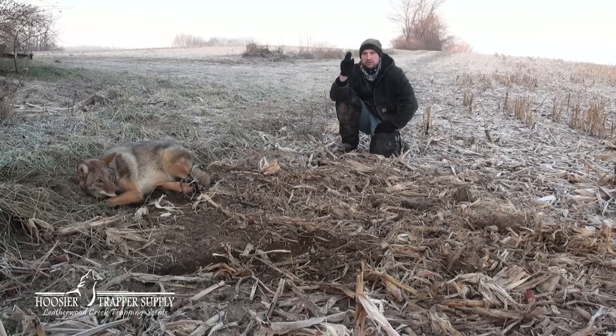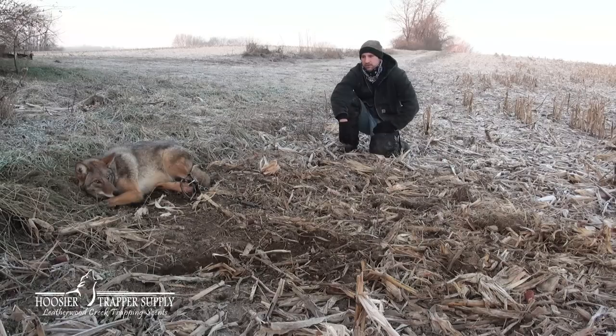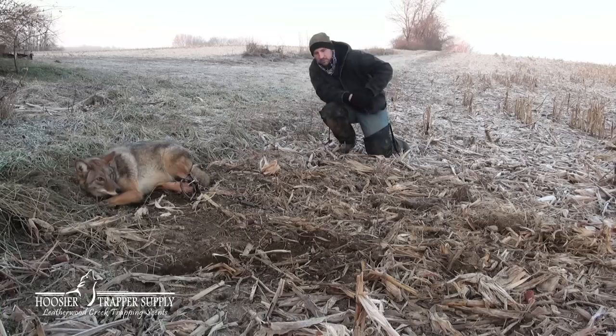So I still have just 2 or 3 more traps on down that way, so we're gonna go check them and see if we can connect on number 3. But if not, 2 coyotes out of 8 traps, I'm good with that. That's a good ratio. All the trappers know that usually it's not the case. So we'll take care of him, and we'll see what else we can get.